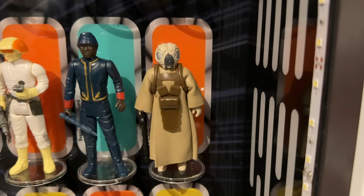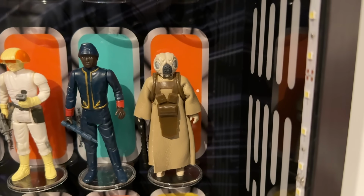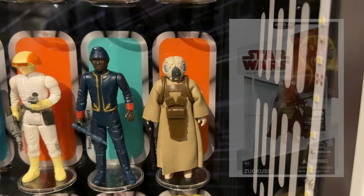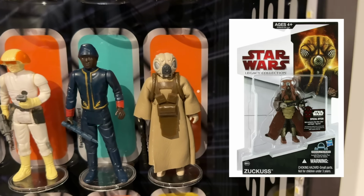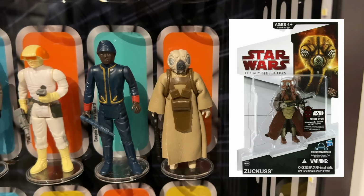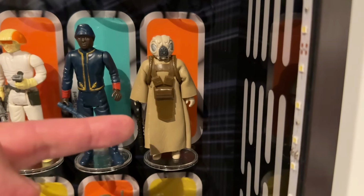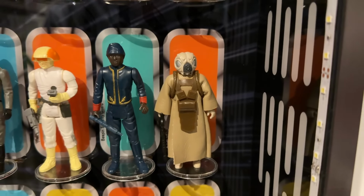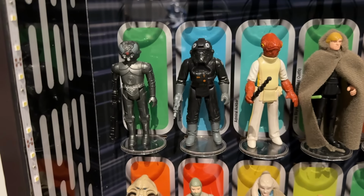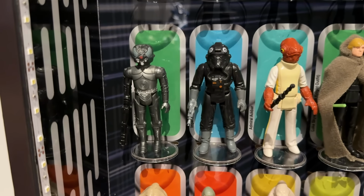Forlom or Zuckuss, we have him in a 2-pack, but it's not really a screen accurate one. The most screen accurate one, I guess, is from the Legacy Collection. Once again, I'll leave a link to him. But you can get Forlom in the Vintage Collection as part of that Bounty Hunter 2-pack, but it's based on the Kenner version that looks like that. Moving on down to Forlom or Zuckuss, whichever way you want to say it. VC10, we've got him in the Vintage Collection.